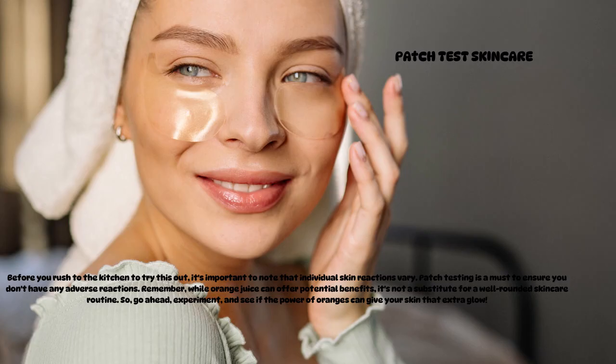Patch test skincare. Before you rush to the kitchen to try this out, it's important to note that individual skin reactions vary. Patch testing is a must to ensure you don't have any adverse reactions. Remember, while orange juice can offer potential benefits, it's not a substitute for a well-rounded skincare routine. So, go ahead, experiment, and see if the power of oranges can give your skin that extra glow.